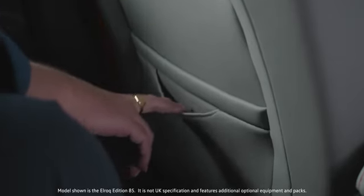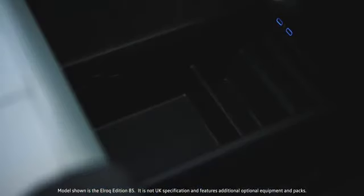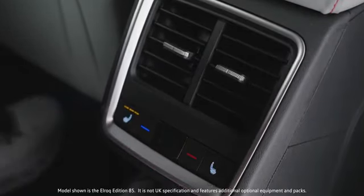In terms of storage in here, you've got the traditional seat back pockets, but you've got little ones for your mobile phone to go in as well. Of course, mobile phones need charging. You've got USB-C sockets down there. And look, a button for heated seats in the back. Now that's luxury, isn't it?